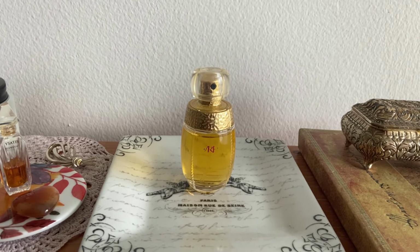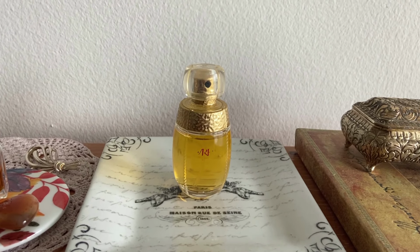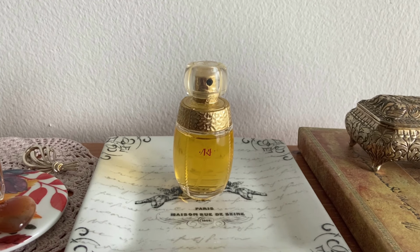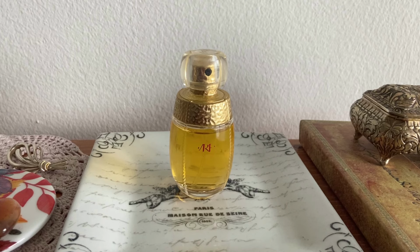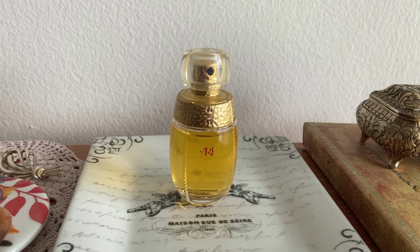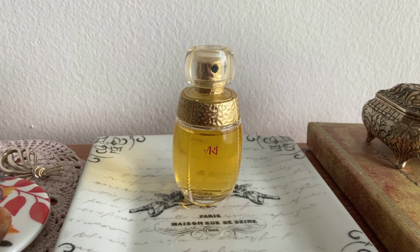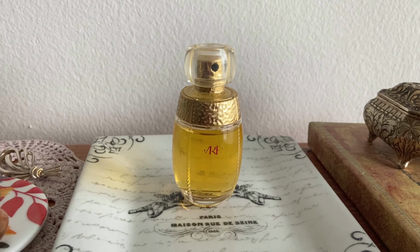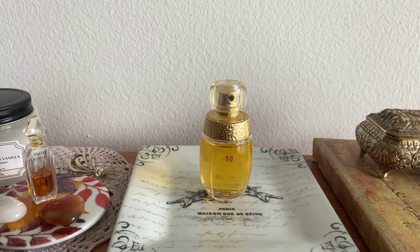This bottle is from, I want to say 1996 or 1995. It's a vintage bottle and I bought it sealed. It arrived sealed and I was the first person to use it. I wouldn't really buy vintage bottles that have been opened because, you know, you never know. Someone could have tampered with the fragrance. Someone could have put something else in the bottle. So I bought this one sealed and it was perfectly preserved.